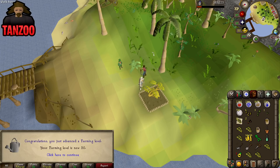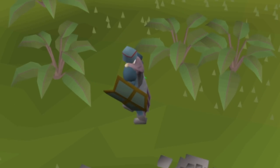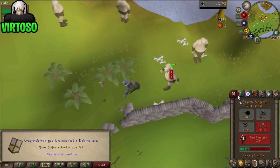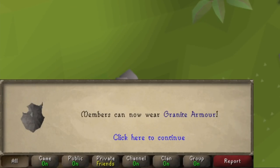Clip. You're not seeing this on any other Iron Man series. 50 farming. Gran, you right? Or should I say 50 defense? Granite.